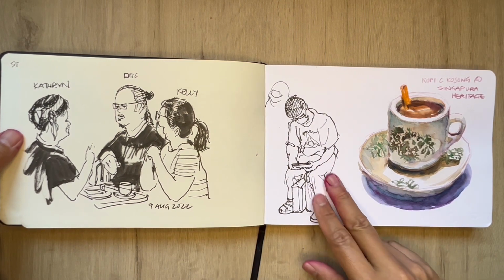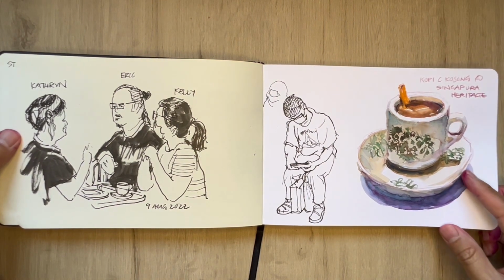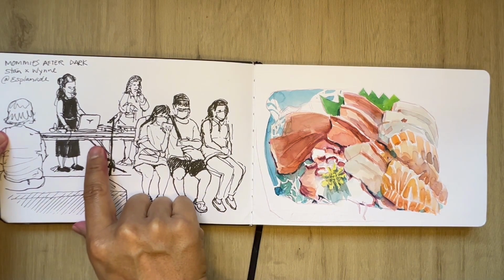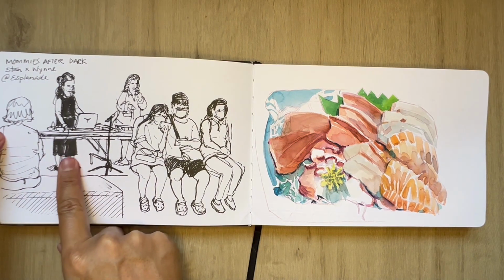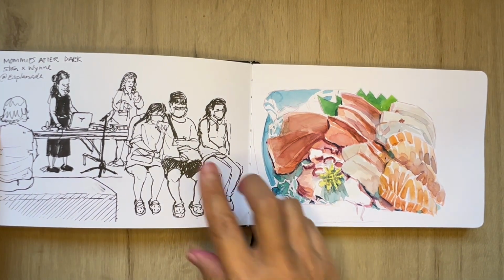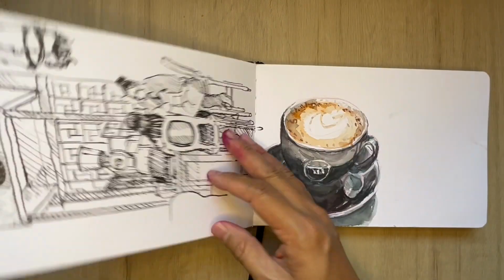Here's another train sketch followed by a kopi si kosong, a Singapore traditional or Southeast Asian traditional coffee. Over here, I attended a friend's Mummy's After Dark performance. That's Stan and Wayne. Wayne's my friend. She performs and she was doing something like DJing with her friend over there over at the Esplanade. These are more train sketches and a meal from Don Don Donkey. That's a lot of sashimi.